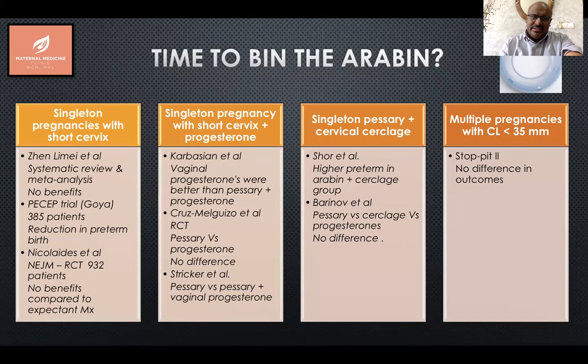Now, Jen Lima did a systematic review for all women with singleton pregnancies with a short cervix. Conde-Agudelo in the PESAPRO trial also did a similar meta-analysis. Nicolaides also did a meta-analysis. These were randomized controlled trial studies. Ladies and gentlemen, if a woman has a singleton pregnancy with a short cervix, there's no role for the Arabin pessary. Leave her alone, she might not deliver. Give her vaginal progesterone, that may be helpful.